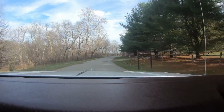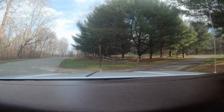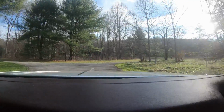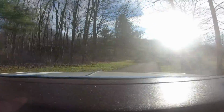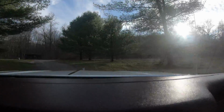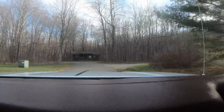These are the family cabins over here. Go for a little tour. To the left, I've actually stayed at a cabin down there. But I most recently stayed up here, at the one right beyond here, which we'll actually turn around in.